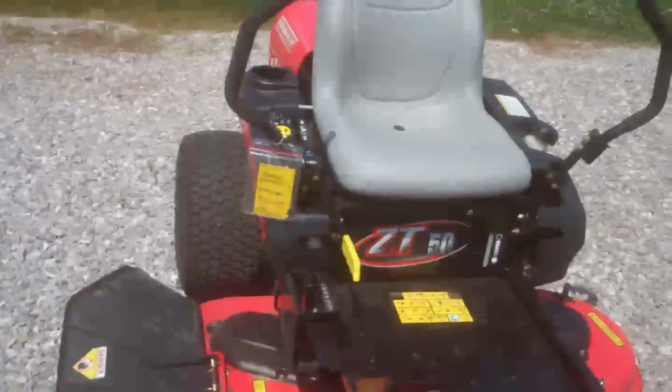And what do they got out back? Kawasaki, 24 horse. That would be a really good mower. Really good mower. Oh, STX 38 right there. I had the STX 46. 38's a 13 horse Kohler. My STX 46 was a 15 horse Kohler.